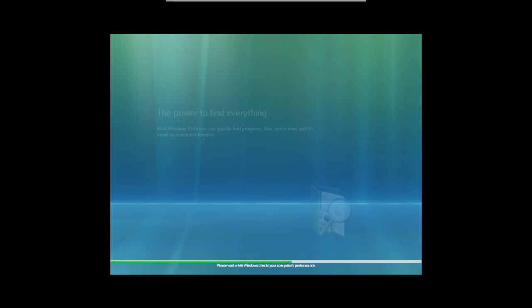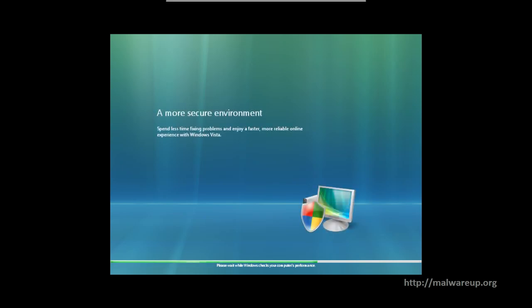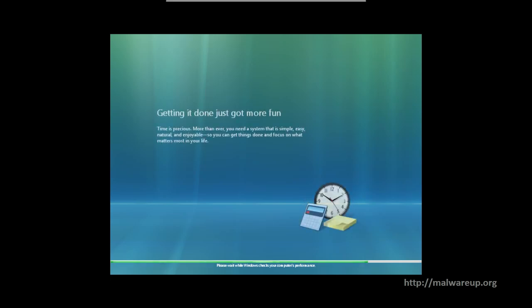UAC was another major problem. Drivers not being supported. Because Longhorn got cut, the hardware developers had to make new drivers for this new Vista. And it came in a few editions. We have Home Basic, Home Premium, Professional, Enterprise, and then Ultimate. And Ultimate had some extra games and stuff.